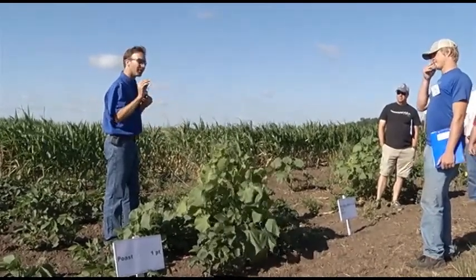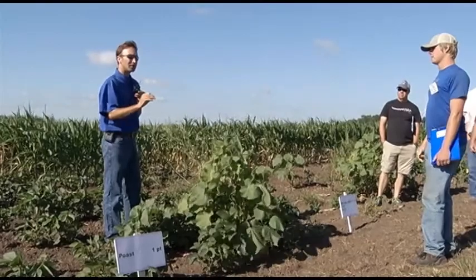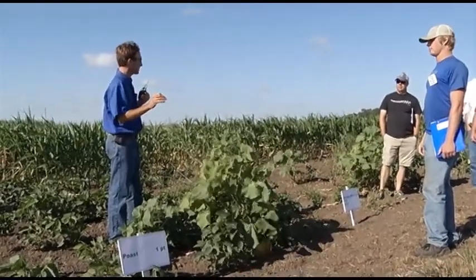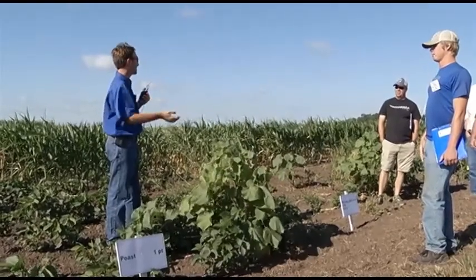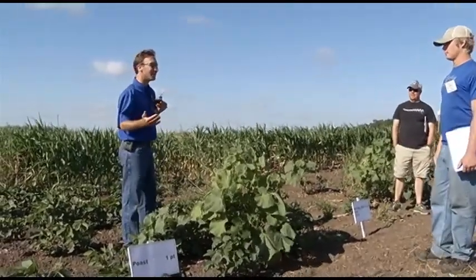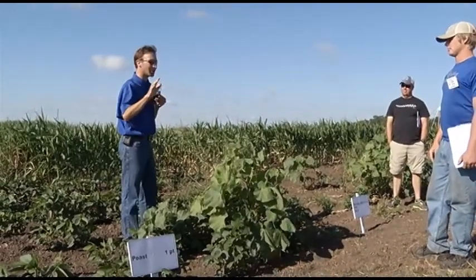How about Affinity Broad Spec on kochia? Good? Yeah. Never use it for kochia. Never use it for kochia? Why not? Match in there. Yeah, you've got Wide Match for things like kochia. Most of our kochia is ALS resistant, right? And so it's not going to do anything to kochia.